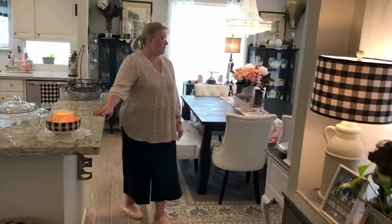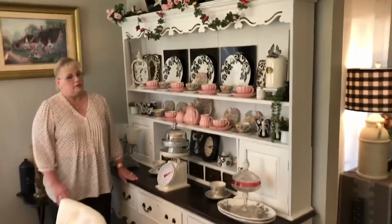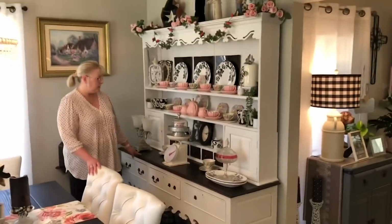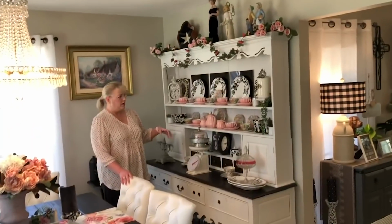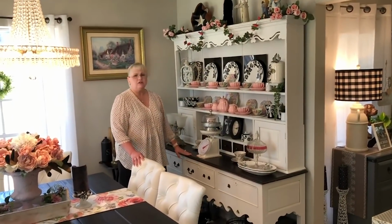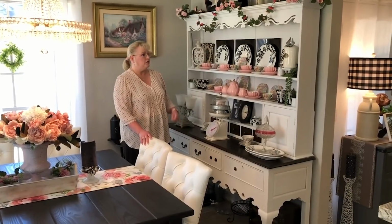So now we're going to go into my dining room and my kitchen area. Over here is a beautiful china hutch that was given to me by my mom and my dad, and it was very, very dark. It was this dark color, and it just doesn't go with a farmhouse decor. So I took a gamble.